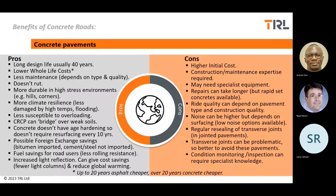If you had to do a repair in a concrete lane, you can have that closed for 1 or 2 days. Obviously, there are rapid setting cements that can be fully cured within a few hours. Ride quality depends very much on the pavement type and construction quality. If it's hand laid, it's normally rougher than paver laid. And if you have a jointed concrete pavement, you have a joint every 5 meters, that can be rougher than a CRCP, which is paver laid.